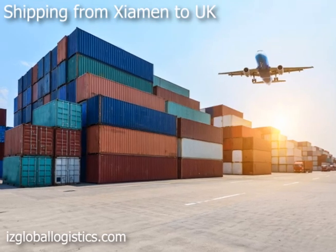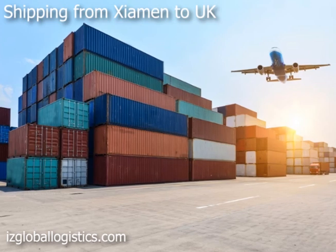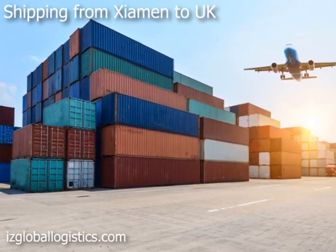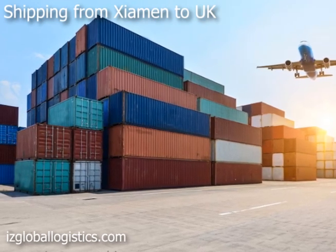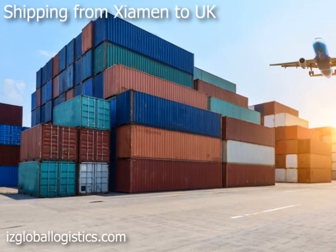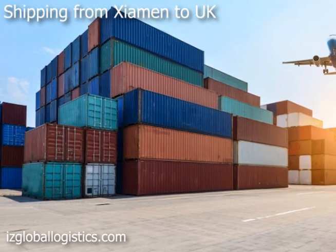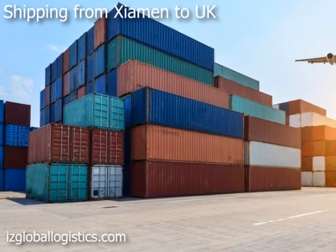Shipping from Xiamen to UK. Importing or exporting goods can be quite advantageous for some companies. Distributors and manufacturers may place direct orders with Chinese producers and save money on purchases. In many regions of the world where there is a demand for Chinese goods, international freight volumes are continuing to increase.